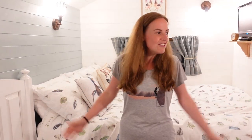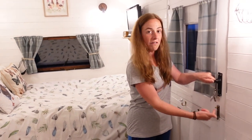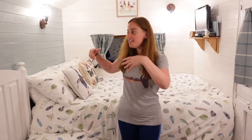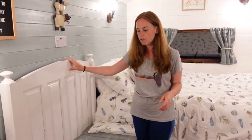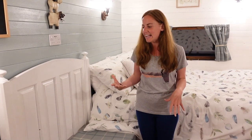Coming out from the bedroom area, we've got our front door, and one of the things that I really like about this front door is that it's got one of these latch locks, so you can open it almost horse style or stable style. Opposite the door we have a rather helpful storage bench, but this is where some of the drawbacks of this whole tiny living and staying in a shepherd's hut start to kick in.